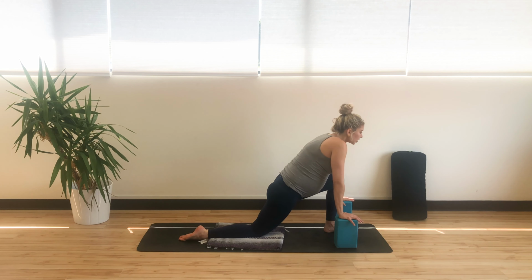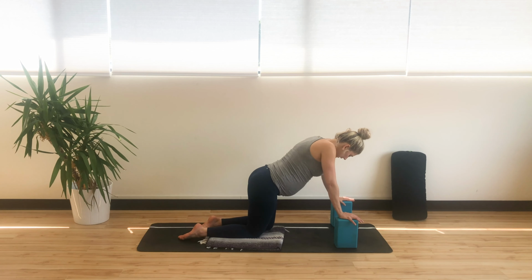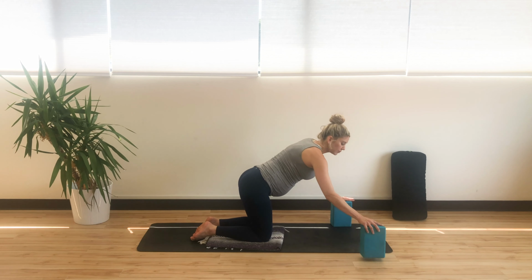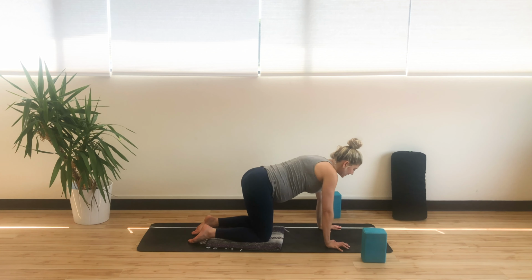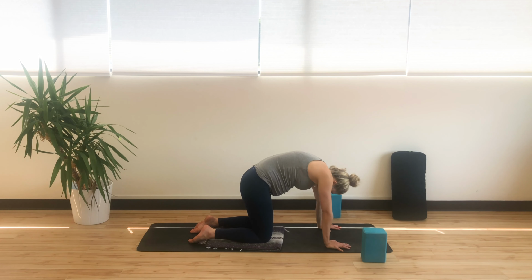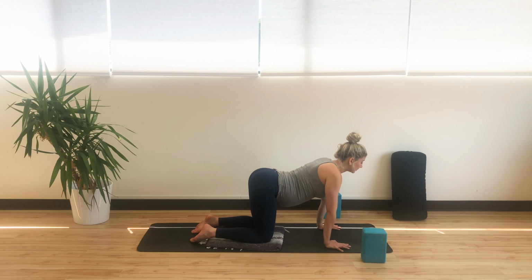Good. We're going to shift the left leg back and through. Lower the left knee down. Walk your blocks off to the side, placing your hands onto your mat. As you inhale, find your cow pose, dropping your belly, scooping your heart. And then as you exhale, coil the spine. Good. One more. Inhale. Exhale, round.